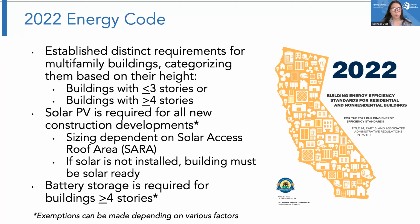and it established new requirements for residential and non-residential buildings throughout the state. So I'm not going to be doing an entire deep dive on all of the changes and updates within the code, but I am just going to be focusing again on that high-level solar aspect here. So starting as of January 1st of this year, solar PV is now required for all newly constructed buildings. The solar requirements do vary depending on the building's height. So any properties with 3 stories or less have to just install solar, while buildings with 4 stories or more do have to install both solar and battery storage.